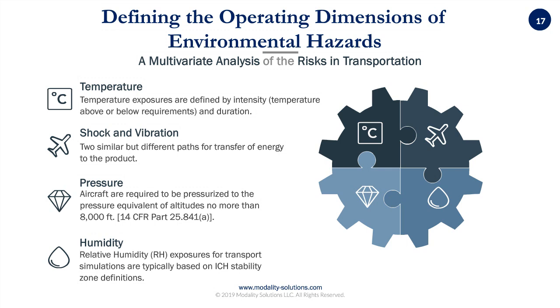Shock is typically a discrete event with a higher intensity. Vibration is a repetitive event at a lower intensity. Pressure and humidity. So those are the 5 environmental hazards that we focus on when we start looking at the risk analysis and the simulation.